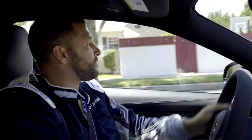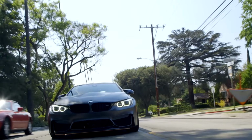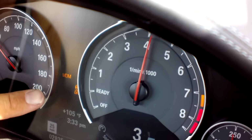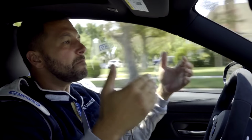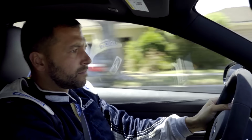Another feature that makes the M4 super easy to live with on a daily basis is that it's got this flashing light that flashes anytime the engine's making more than enough power to outrun a Corolla. Look at that, flash, flash, flash. That's as if to say, hey dude, you may want to slow it down. You're gonna get a speeding ticket. Thanks, buddy. Wait a second, that's just the traction control light.